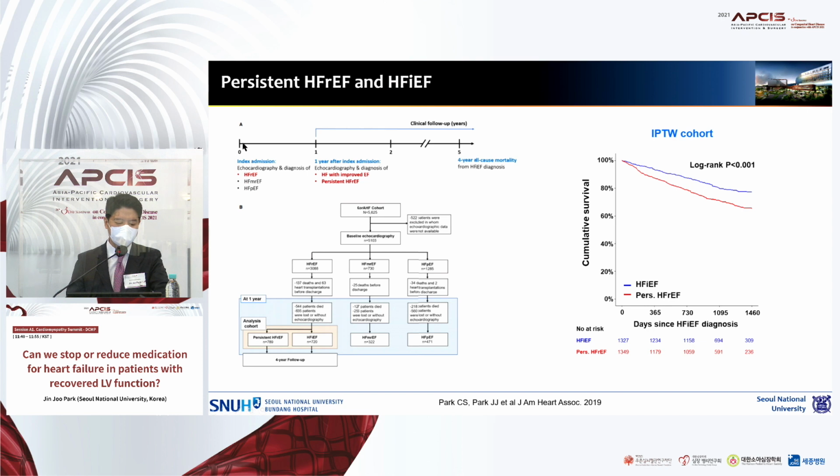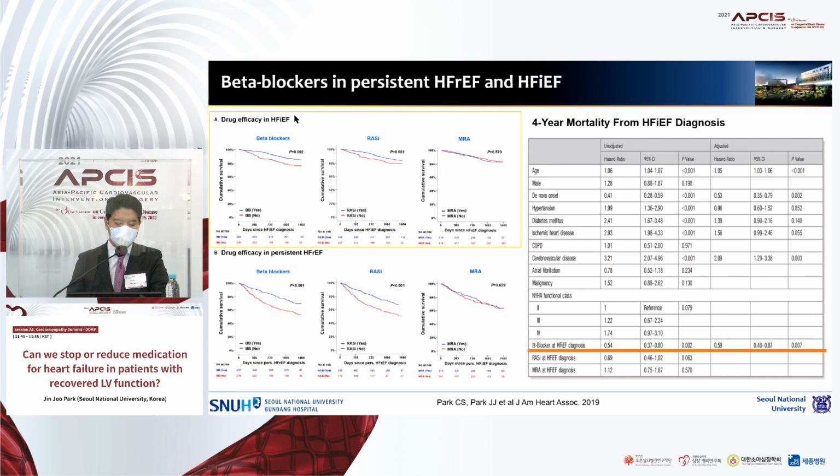Patients were diagnosed at index admission for acute heart failure, and they were diagnosed as HFrEF. We performed an echo after 1 year, and they were reclassified as having improved EF or persistent HFrEF. And those with improved EF had a better prognosis. Interestingly, all the drugs, beta blockers, RAS inhibitors, seem to work in patients who have ejection fraction greater than 40%. And this is also true for beta blockers after adjustment for other clinical factors. And for patients with persistent HFrEF, that means patients who had decreased EF less than 40% at admission and after 1 year, this drug seems to work in this patient.